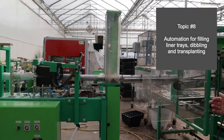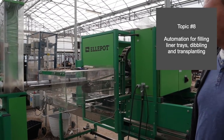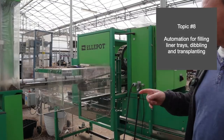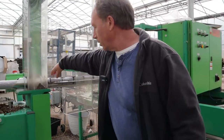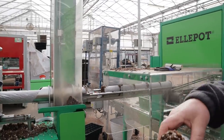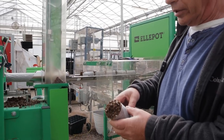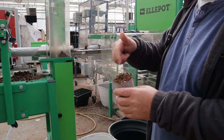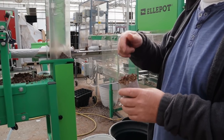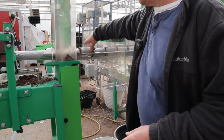This machine here is called an LE machine. It's Danish technology, and the size of LE that you see here is actually kind of a mid-size. We call it a 60 millimeter, and this is used for a liner. So what we'll do is we'll take a smaller rooted cutting, and it'll get planted in here. But I'll show you. This is kind of like a sausage maker.